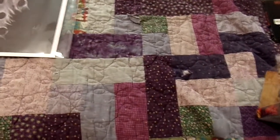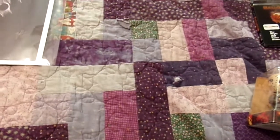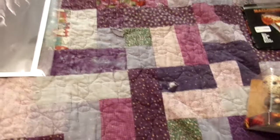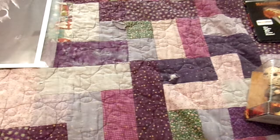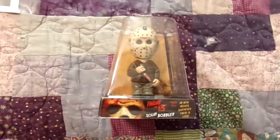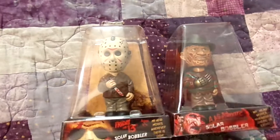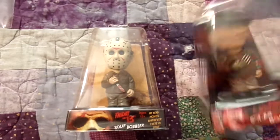Now, next thing I'm going to show off are a couple of solar bobblers. For those of you who don't know what they are, they're basically small little plastic animals that people put outside, and when the sun hits them, their heads bobble back and forth. My former coworker Justin found these for me at the Big Lots I used to work at. And they are Jason and Freddy solar bobblers. How cool are these? Like I said, you put them in the sun and their heads just bobble back and forth on their own.